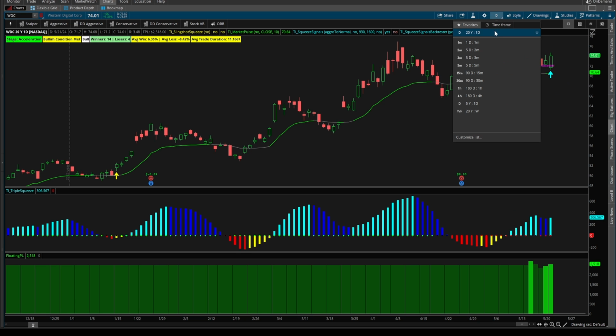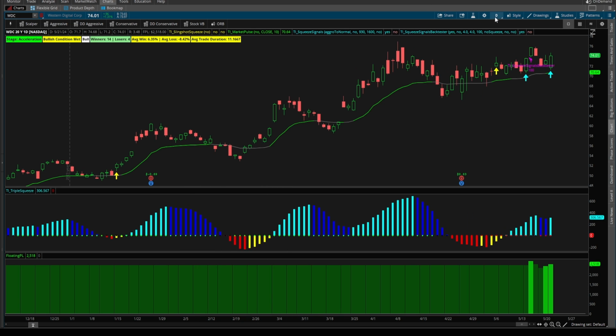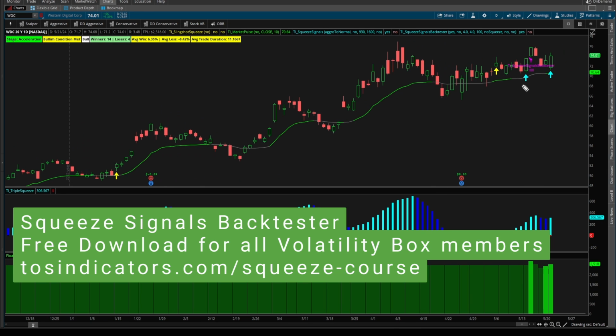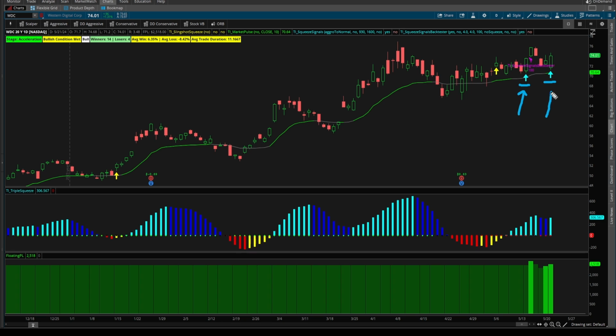Now I have 20 years worth of data loaded on, along with our squeeze signals backtester to start off. That allows us to backtest these cyan arrows, which is what's telling us that we think the squeeze is likely to fire here in the near future.